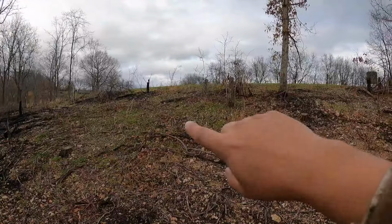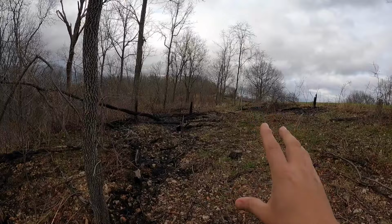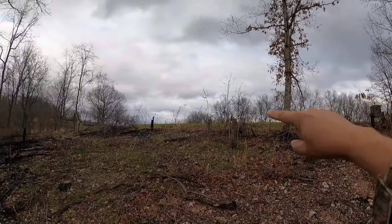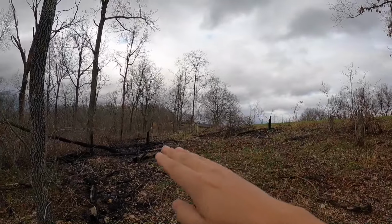So let me show you a few of these areas that got a little hot. Now, this is a pretty unique little area. I really am a big proponent on creating edge. I love edge, and what I'm talking about is edge up against the field. When I got this place, it was field, and it went straight into mature timber. And I started backing that up and thinning it out.